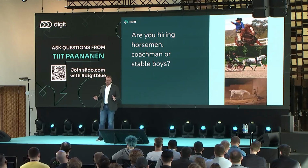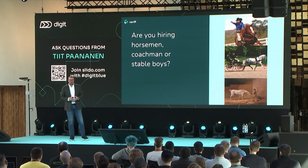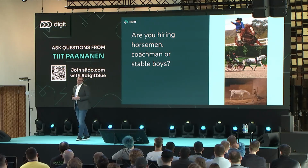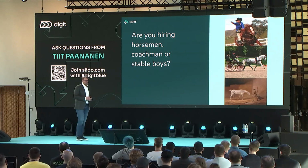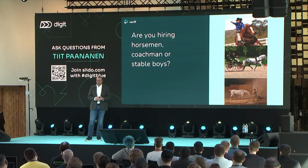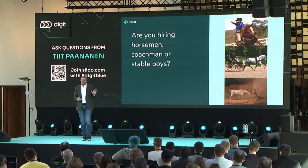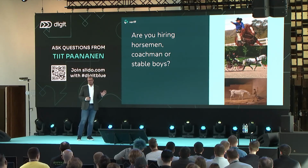If I bring in the horse example here, as a metaphor: are you hiring the horseman, the product manager, or are you hiring the coachman, which is basically the product owner, or are you hiring somebody who just takes care of the stable and makes sure that every resource is there and the horses are happy, etc.? By the way, this horse analogy to developers is completely accidental, but in some companies it may be so, hopefully not in yours.